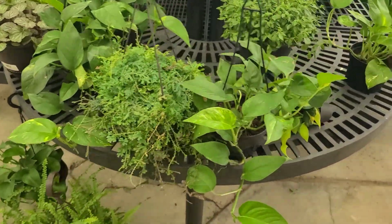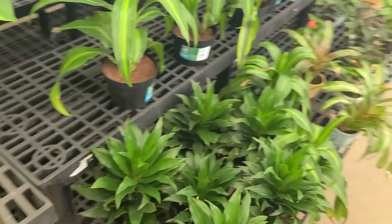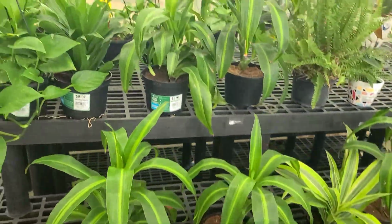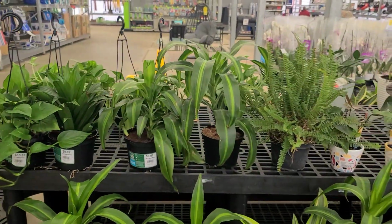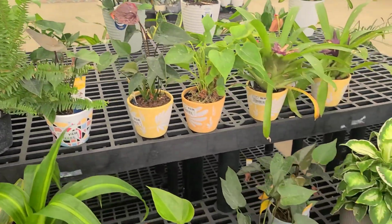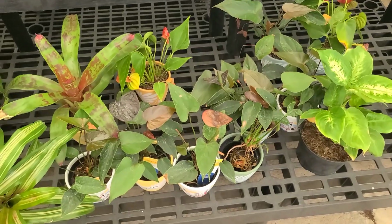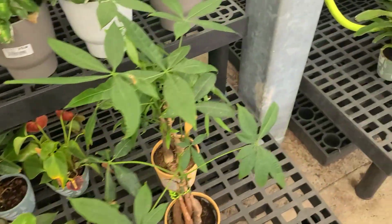Okay fam, so now we are at the Walmart, and I'm not going to lie to you, it does not look like they have gotten any new inventory in quite some time. Actually, I don't think I've seen them have anything different in the last few months I've been coming here, which is kind of sad. But you know, it is what it is.